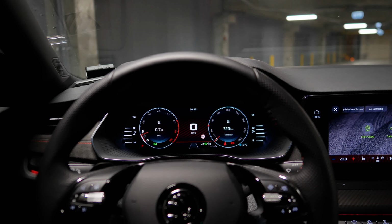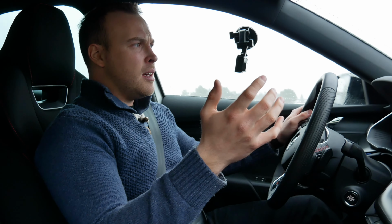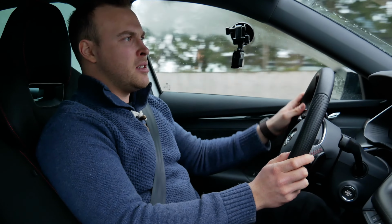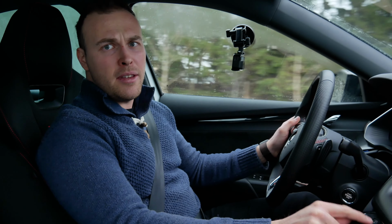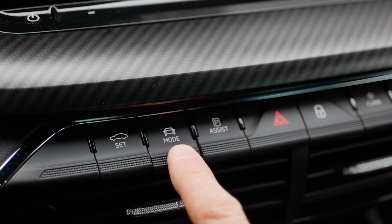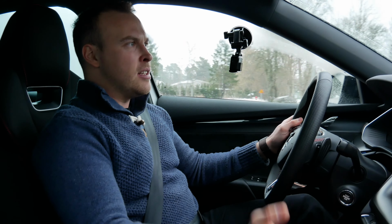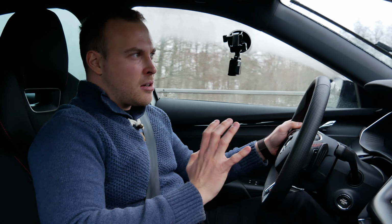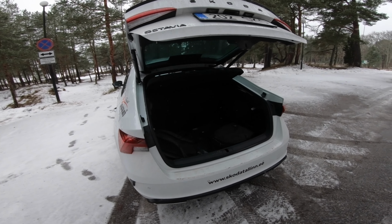Bad points on the interior, what I have to mention are the switches. Come on, Skoda, you make a very nice interior. Everywhere else, plastics are good, soft touch materials, nothing really bad, and then you make the switches. Can you hear it? Every time you use a mode switch, or you want to turn on the rear heated windshield, or you want to lock the car, unlock the car, whatever you do, it just feels so cheap. How did they manage to make the rest of the interior so nice and just completely lose it on the buttons?